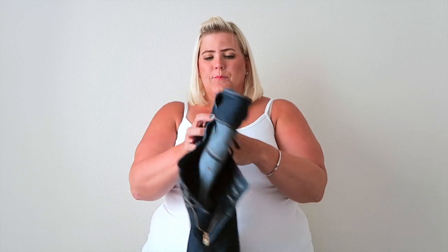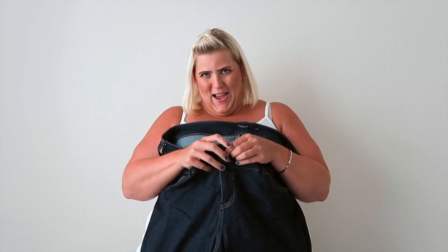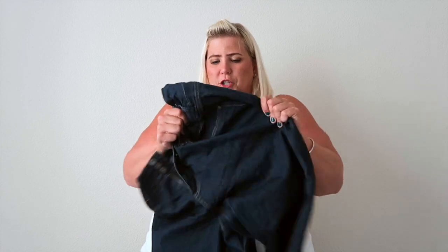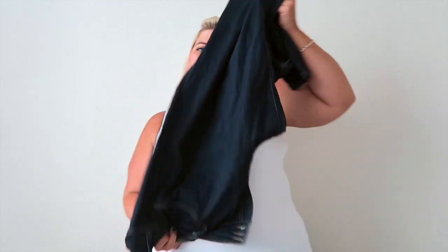So I got these. They have three buttons, which I feel like will be hard sometimes. I don't have great motor skills, that's not what I was born with. But anyway, they're also really nice and stretchy, straight leg through and long. So we'll give those a try as well. I love the wash because it's not too dark, but not too light.